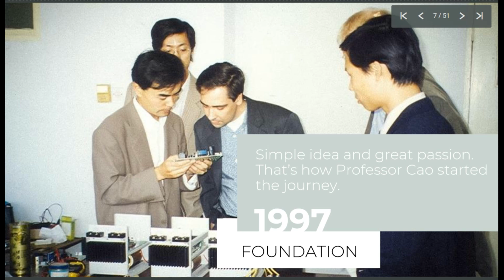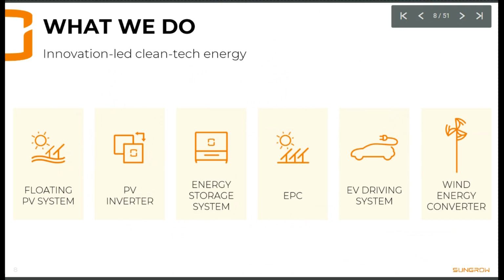That is why Professor Zhao founded this company, founded Sungrow together with some of his students, while working at the University of Hefei. That's how Sungrow was born, and I think that's also a good starting point for Sungrow that really came from a university perspective and academic perspective. So what does Sungrow do?